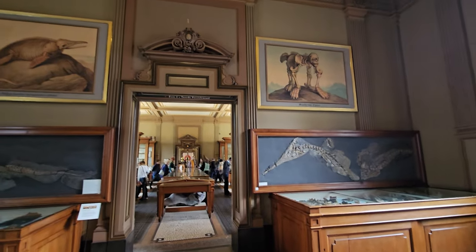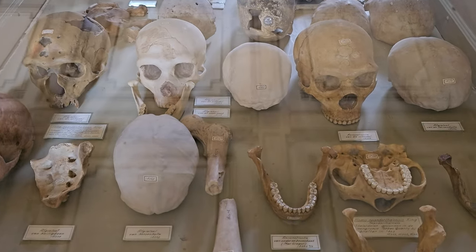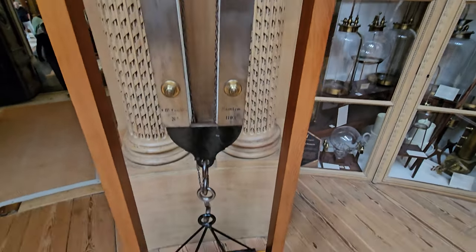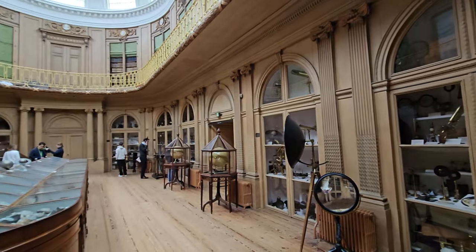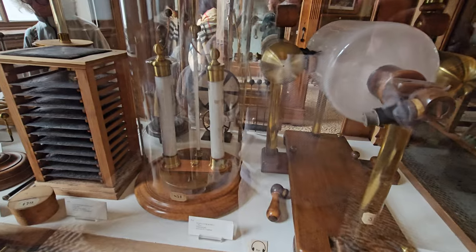It's cool. Elephant skull here. Check it out. This collection is just massive. There's so much stuff. It's crazy.